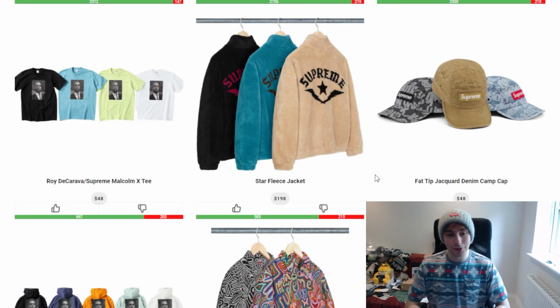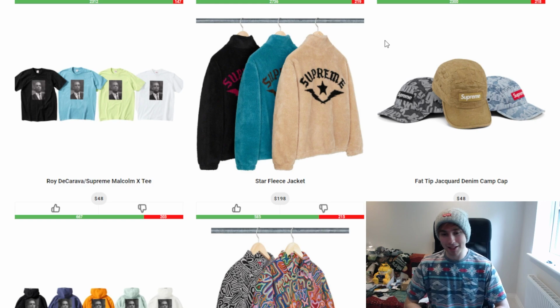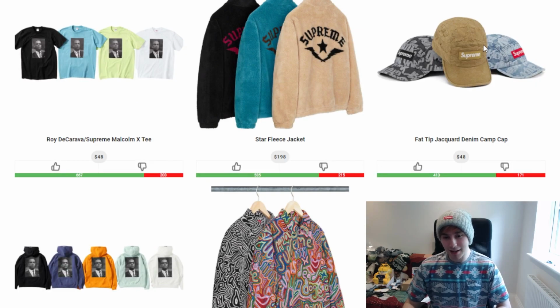We then move on to the Star Fleece jacket. I will say in the tee that I do like the central two colourways. They just look like nice tones. But yeah, we've got the Star Fleece jacket. I feel like this isn't really going to do that decent, because it reminds me of the spring summer 21, I believe it was, fleece jacket that released and just plummeted in the end. Following that we have the Fat Tip Jacquard denim camp cap. I feel like the highlight's more so going to go for the denim 6 panel this week, but it's not a bad piece in the end.